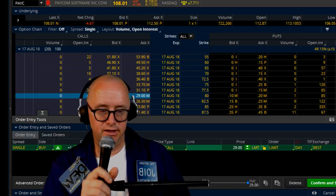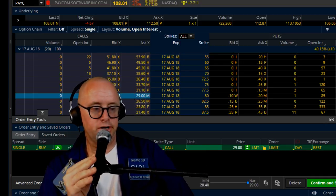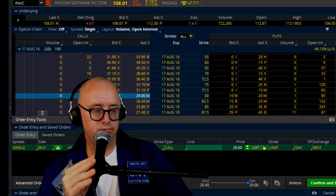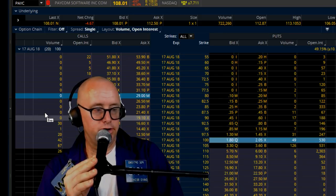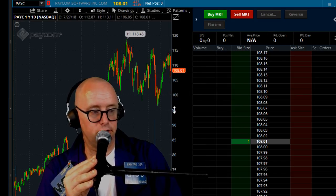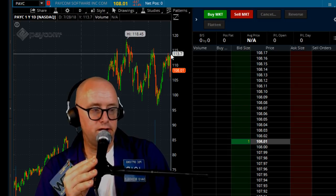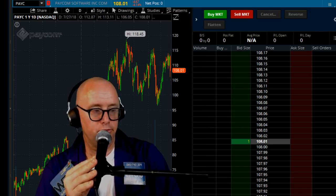But I kind of like the idea of putting on a higher probability trade like this one, and it's going to come in more times than not, as opposed to the one where you're betting that this is going to go definitely to 100, and if it doesn't go there, you lose $400. I kind of like the idea of, well, if it stays kind of where it is, I'm going to collect money, and only if it makes a big spike up will I lose it.